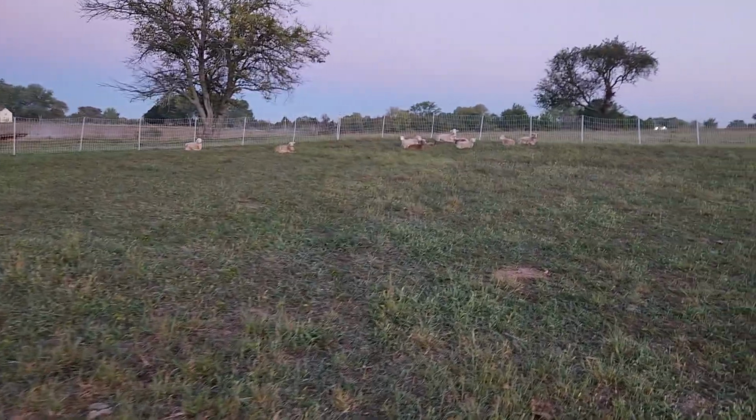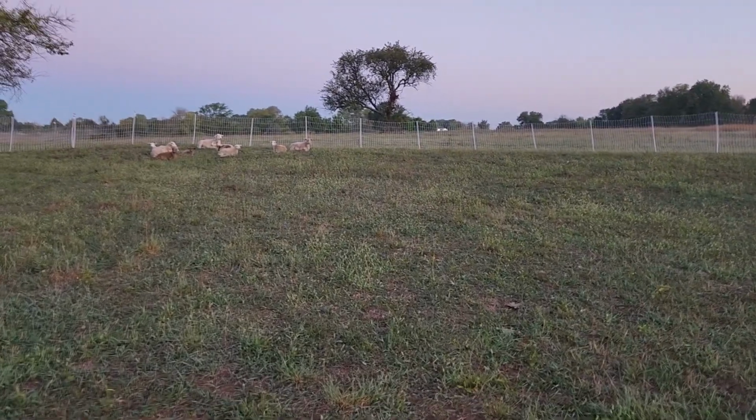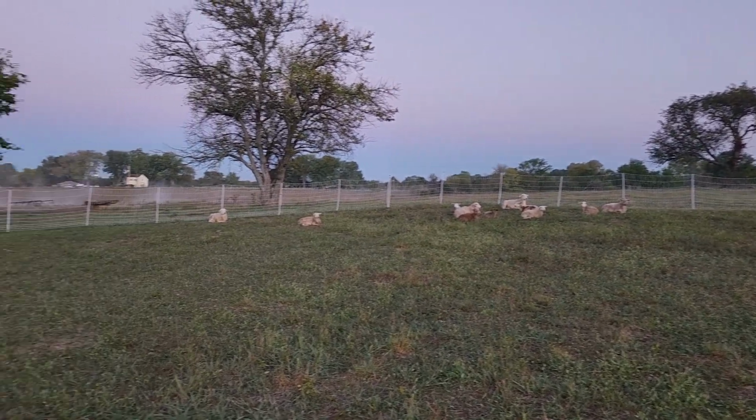But as we're getting ready to move into some cooler weather, I've got to make sure I'm moving the hay trailers along with us. Luckily we haven't had any wind. If we had some wind right now, it could be a lot cooler.